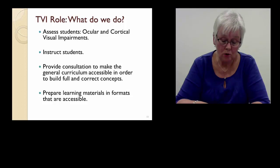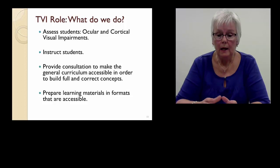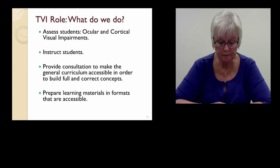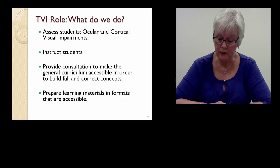One aspect of my role is to assess students, and I like to let people know what kinds of assessments that I'm using with children. I feel that if I am using assessments, it takes away that idea that I feel something is a good idea or this is what I want, and puts it in a very concrete category, that this is how, if I've assessed them, these are the results and these are where we need to go next with a child. As a TVI, I'm of course instructing students. I'm providing consultation to make the general ed curriculum accessible so that the child has full and complete concepts, not just partial concepts about what's being learned in the classroom. And then also I'm preparing learning materials in formats that are accessible.